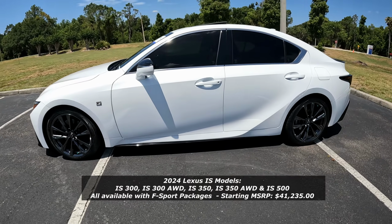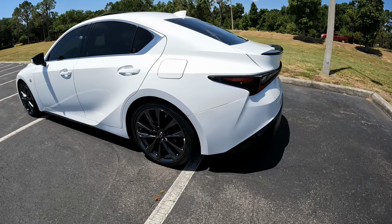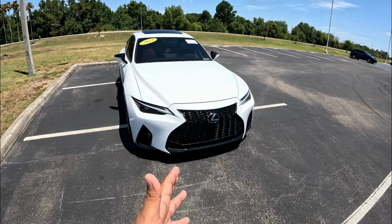Now, this one that we have with us here, guys, is a 2022 IS 350, finished in Ultra White with the Circuit Red leather interior, which is a kind of different combination. Not a big fan of the red leather interior, but it definitely looks good in this car. In terms of design, this was redesigned in 2021. So it's a really good design.